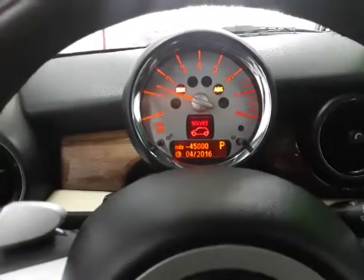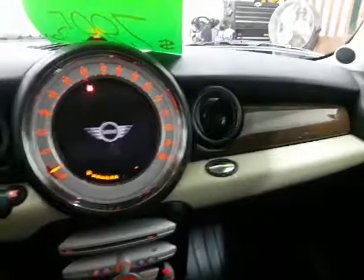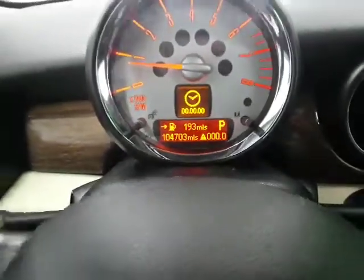Go ahead and slide in here and fire up. Car runs and drives great. It's got 104,000 miles on it. There's no service lights on.